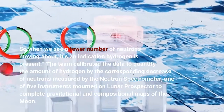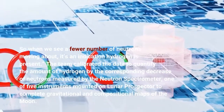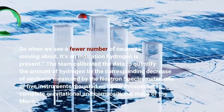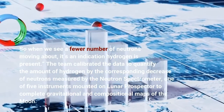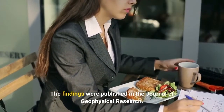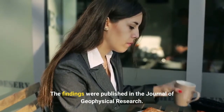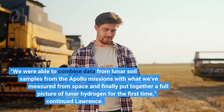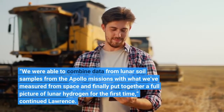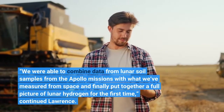The team calibrated the data to quantify the amount of hydrogen by the corresponding decrease of neutrons measured by the neutron spectrometer, one of 5 instruments mounted on Lunar Prospector. The findings were published in the Journal of Geophysical Research. We were able to combine data from lunar soil samples from the Apollo missions with what we've measured from space and finally put together a full picture of lunar hydrogen for the first time, continued Lawrence.